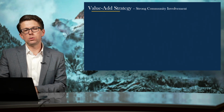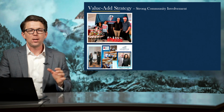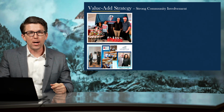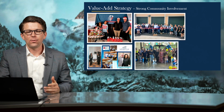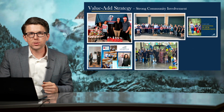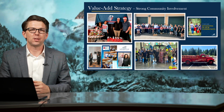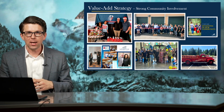The other thing that we do is we have strong community involvement. So these are just some of the pictures, participating in a holiday parade, participating in a mayor event in Tyler, Texas. This is a ribbon cutting in Sandy, Oregon. This is another ribbon cutting in Black Diamond, Washington. This is some of our team members doing trail enhancements in Colorado, and the local fire truck at one of our properties. We bring in the mayor, we bring in city council, we bring in the planning department.